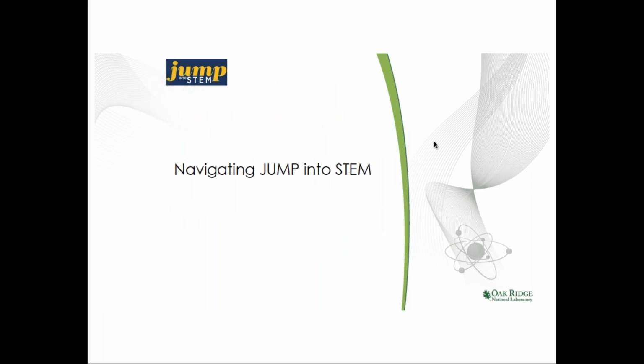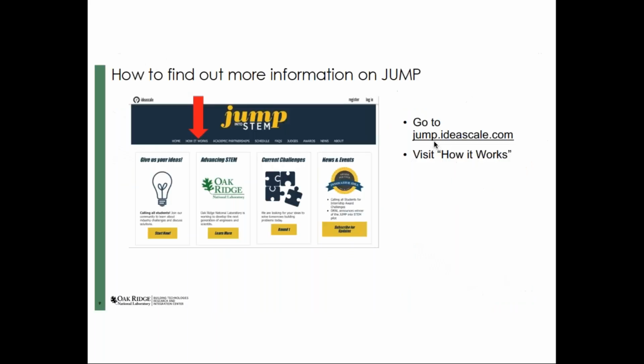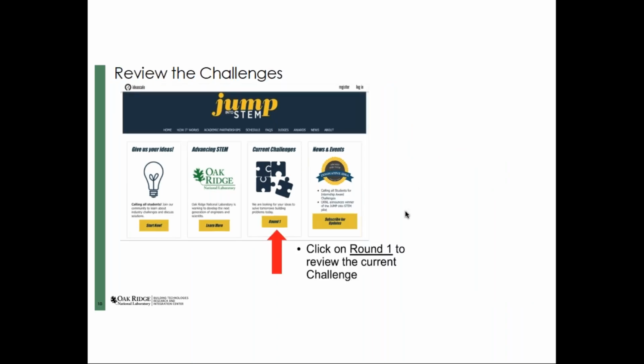So this is going to go very fast. Navigating Jump into STEM. I've done this before, so if you want to go to how it works on the website at jump.ideascale.com, there is a video there that walks you through how the whole site works.